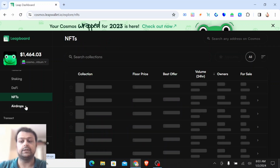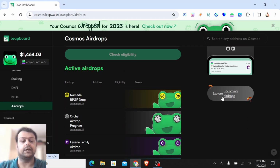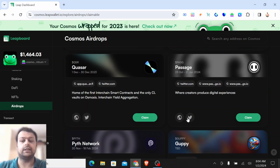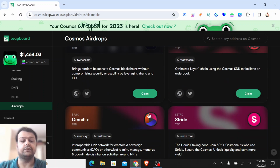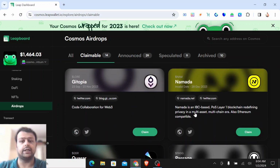And there is one more thing. You can also check for upcoming airdrops by clicking over here. Once I click over here, these are all the claimable airdrops right now. You can click on them individually, and if you are eligible, you can go ahead and claim it.